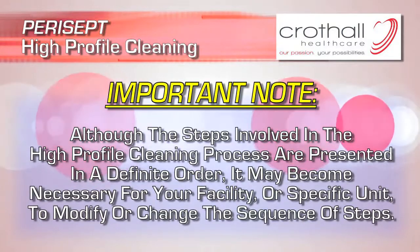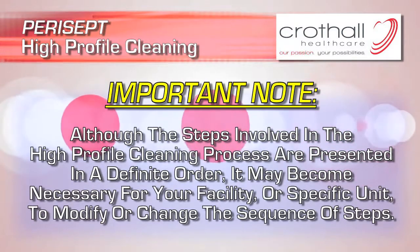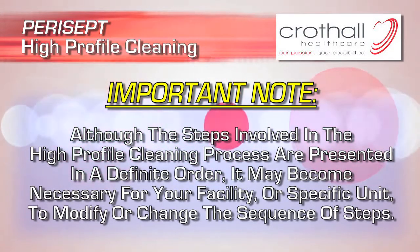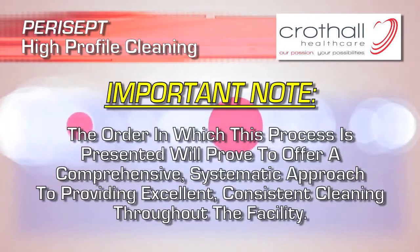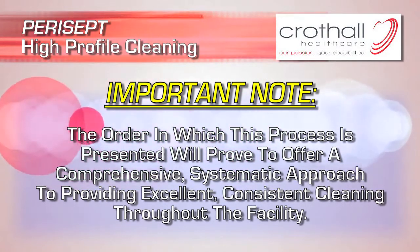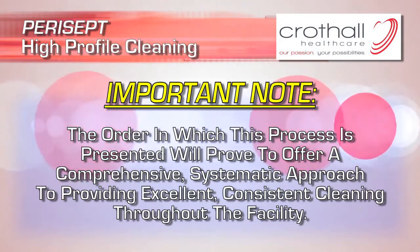Although the steps involved in the high-profile cleaning process are presented in a definite order, it may become necessary for your facility or specific unit to modify or change the sequence of steps. However, the order in which this process is presented will prove to offer a comprehensive, systematic approach to providing excellent, consistent cleaning throughout the facility.